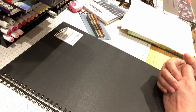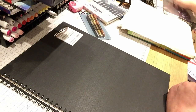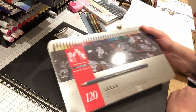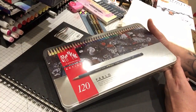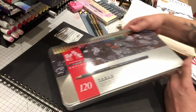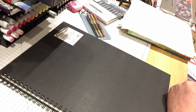And that's really it. I showed you the Pablos last time. I've still not opened them. They're going to be the next swatch in here. These have got a really good deal on eBay. Like I said, I've still not opened them yet. So if anybody wants to see me swatch these, I'm happy to do a video on a swatch, if you want me to do that. I don't know if that would bore you or not.